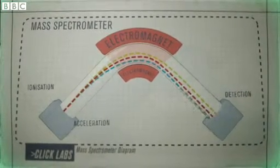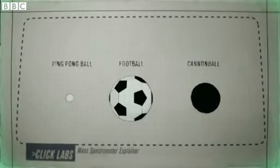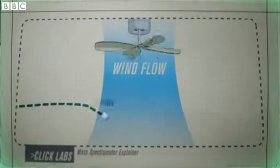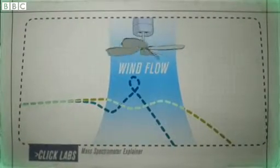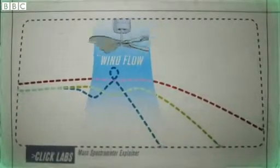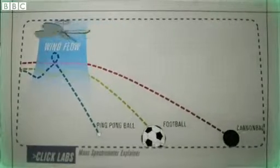To make it easier, let's imagine we have a ping pong ball, a football and a cannonball, and that the field is a steady stream of wind. If you throw the ping pong ball, the gust will have a big effect on its path through the air. The heavier football's journey is less affected, and the cannonball is pretty tough to move. By studying how these balls travel and where they end up can tell you a lot about what the objects are. And it's the same for molecules and atoms.